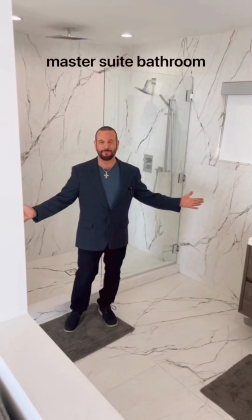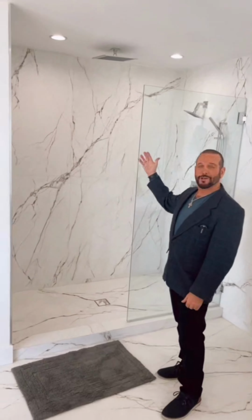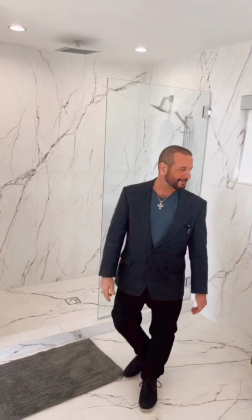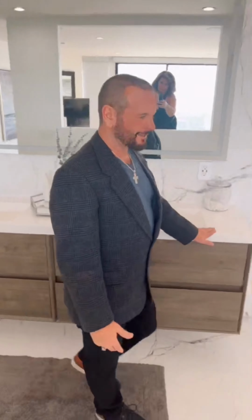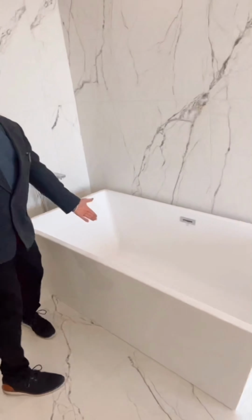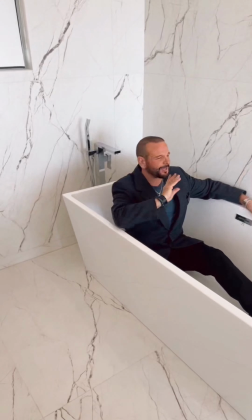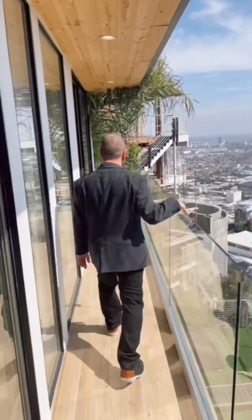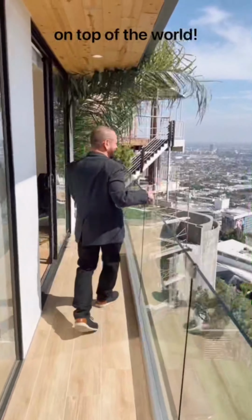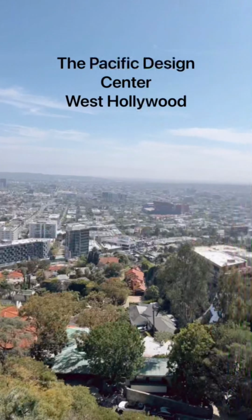Here we are in the master suite bathroom. You have an oversized shower. I love the double sinks, and you have the perfect tub. You could soak in this incredible tub and look out and see all of Sunset Boulevard on top of the world. Look at the red building, the Pacific Design Center in West Hollywood.